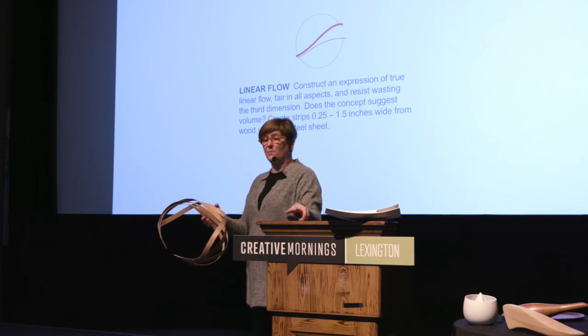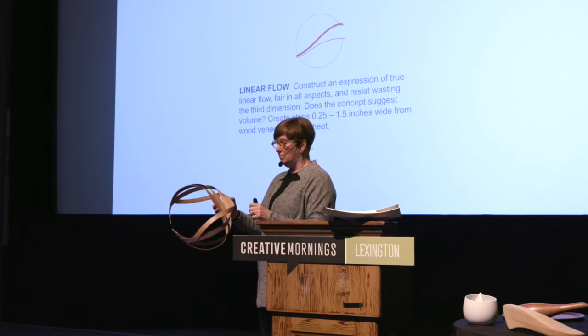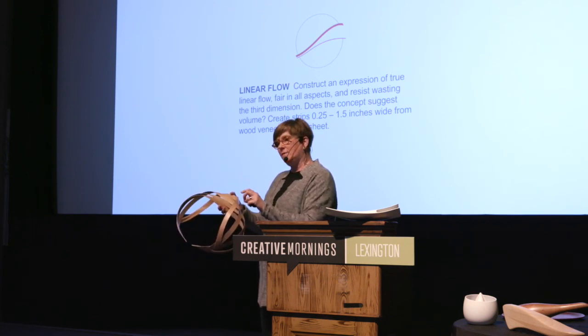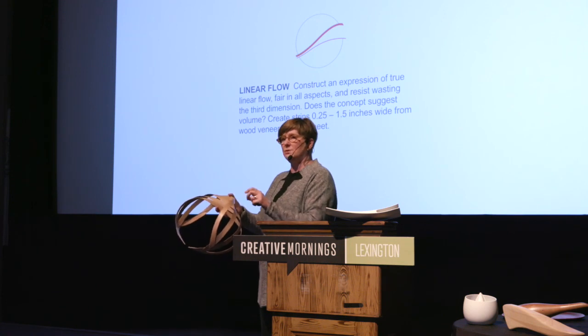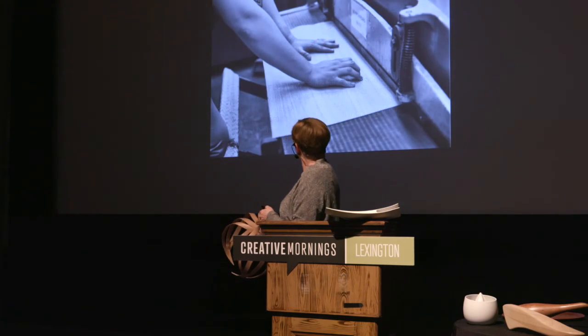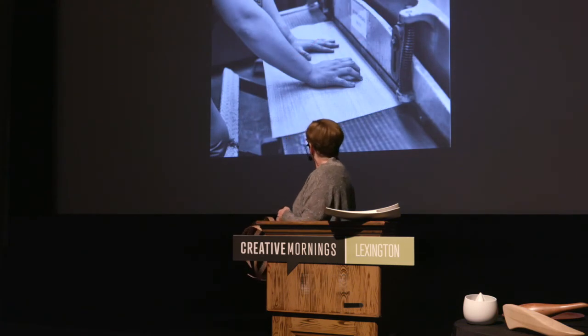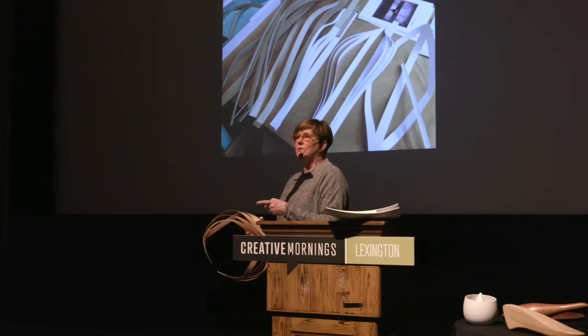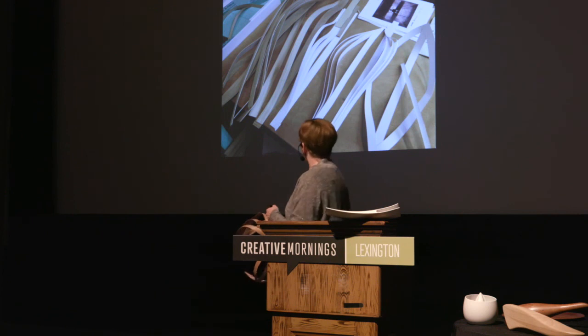But with linear flow, what they were focused on was fair lines and fluid behavior, okay? They were given an assignment where they had to cut strips, and they could vary the width, and they could accumulate them up to a certain number. But those were the only limitations. Iteration was absolutely critical so that they were fluent and fluid in their development.